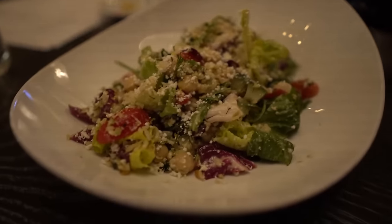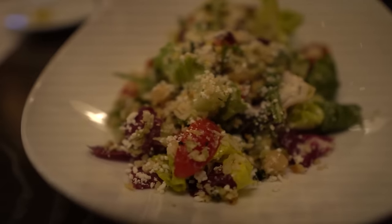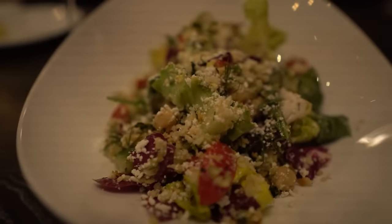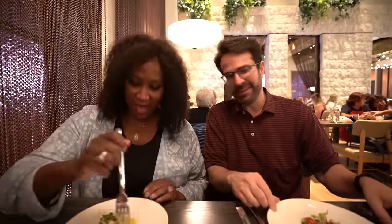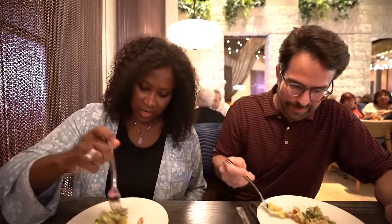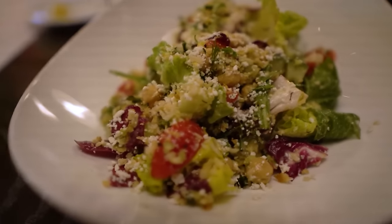Up the Amalfi chopped salad. Love chopped salad. Yeah, we love chopped salad. It looks very good as well. We're excited to jump into it. Some lemon vinaigrette that comes with. Just ready to dive in. Let's do it. Oh, look at that. Is that a nice red leaf lettuce? Yeah. Chickpeas in there. Right. Yeah.